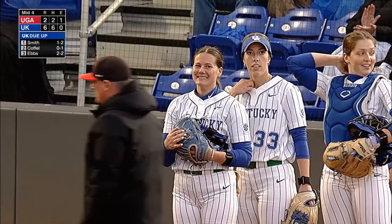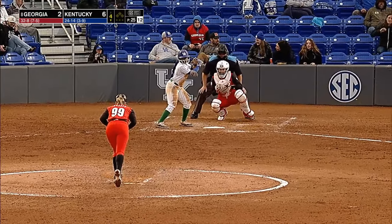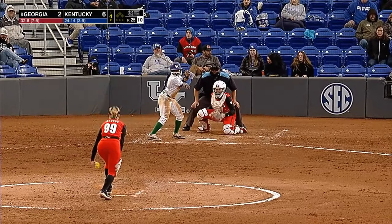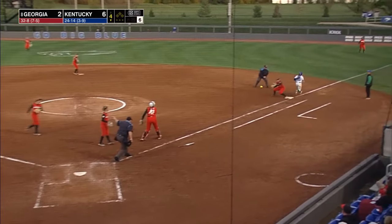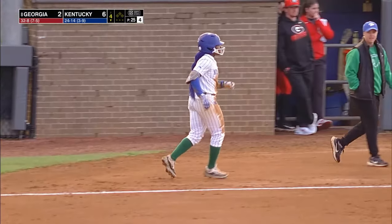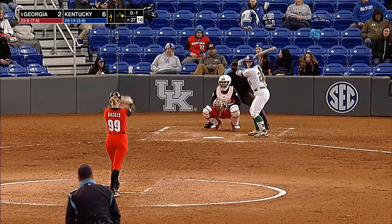We'll hear from Rachel Lawson. 3 for 8 with runners in scoring position is huge. You know, right now, Georgia's only 1 for 9. So majorly the difference in this game, Kentucky's been able to make things happen. Wow, like that. You can clinic that all day.